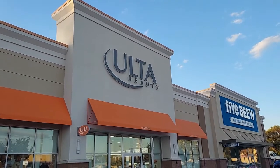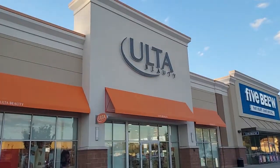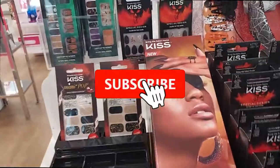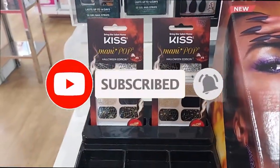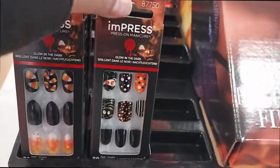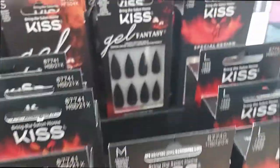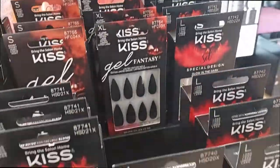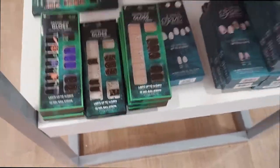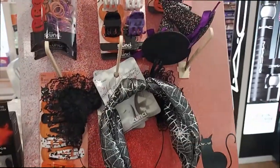I'm here today at Ulta. I don't think I've ever been here on this channel, so let's see what they have inside, alright? Well, I suppose I'll start here with this little Halloween section by Kiss. They have the little nail art, these press-ons, that color too, and those colors too. Also, they have it all black, sharp, lots of press-on nails, as well as those down there. These little headbands, or sorry, hair clips and headbands.